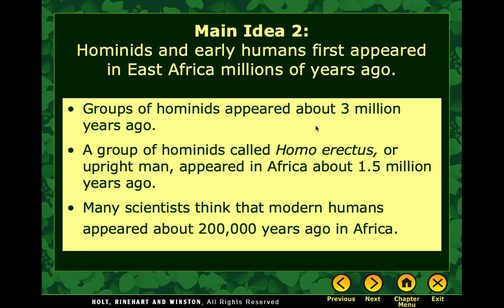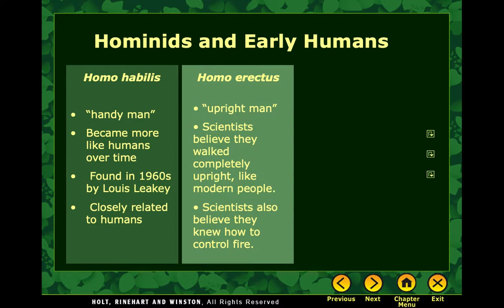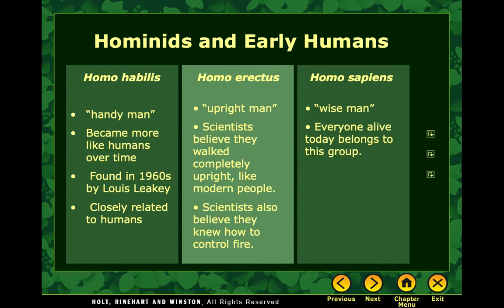Groups of hominids appeared about 3 million years ago. We'll look at a chart here in just a second. Upright man are people that walked upright on 2 legs. They were called Homo erectus, and we'll talk about what those 3 mean in just a little bit. So when we get to this chart, there's been 3 different sections of man.